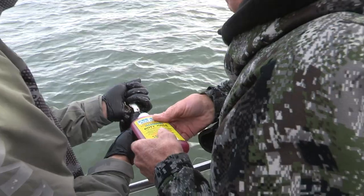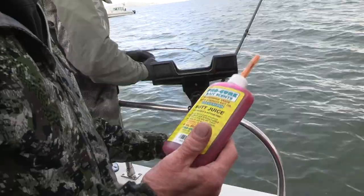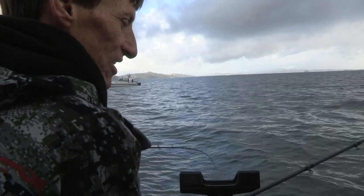And just put a thin bead on the outside of it. Yeah, when you inject them like this, it will kill them, but they'll still last a few minutes, wiggling pretty good. At least they're putting out a good scent trail.